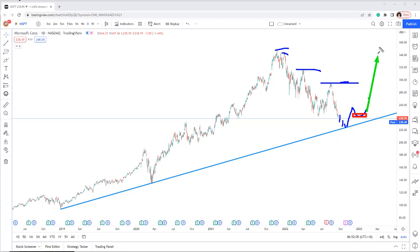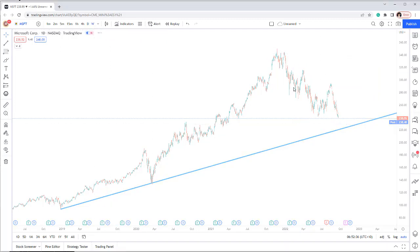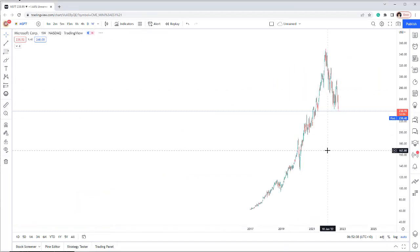If we do get that, then we're probably going to see a very, very good strong move out of this when it comes to this level through here. So that's what I'm looking at when it comes to the Microsoft chart.